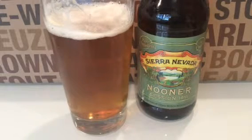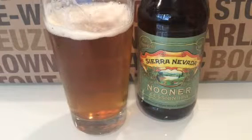I mean, as you can see, it's a very beautiful dark orange color. Nice foamy head that has been holding on here for quite a bit, and a nice bit of lacing. The aroma's good. It's not like blow you away good. It's solid. But I expected a bit more, a bit heavier, especially for 4.8.